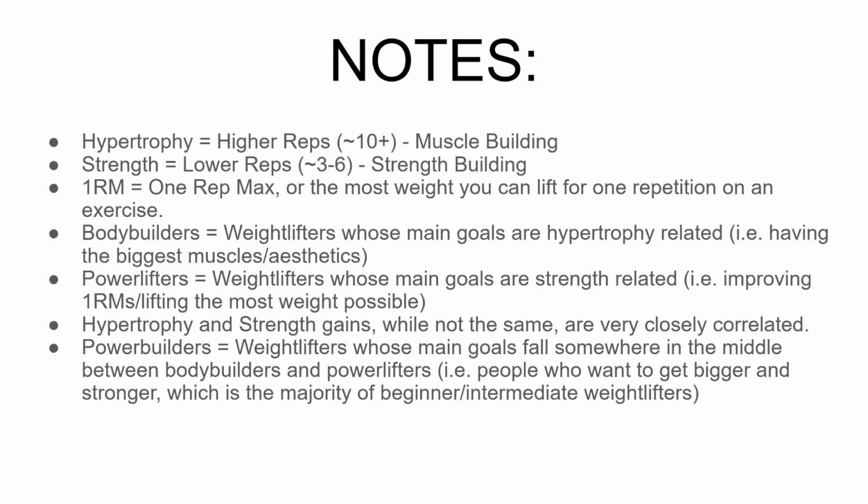Well, I don't say 99%, but the majority, at least, of weightlifters are power builders because they care about both getting bigger and getting stronger. At the elite level, you don't see many power builders. You see bodybuilding. They kind of have to choose what they're good at and go into that subcategory. But at the beginner slash intermediate level, almost everyone is a power builder.